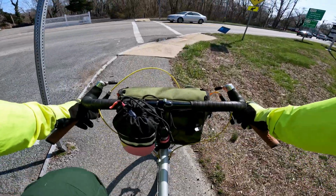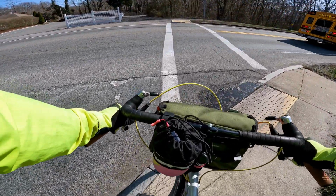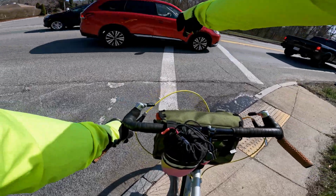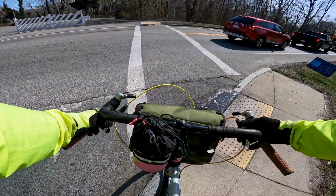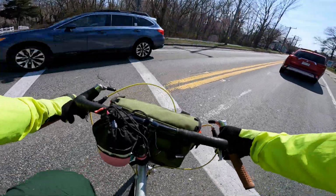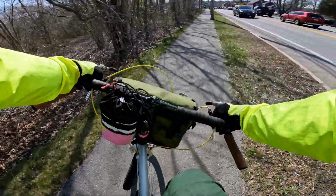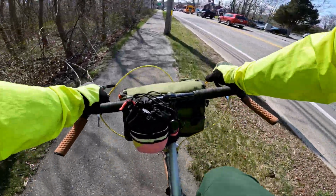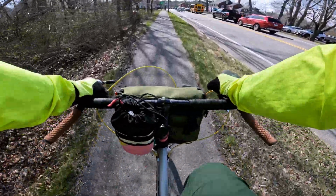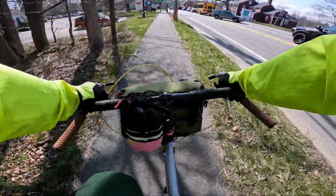So another crossing of 28, and I've got a pedestrian crossing, but it takes a while for people to decide they'd like to stop. Maybe walk there. Of course, you gotta look the other way. I just take the sidewalk a short distance on 28 to Main Street, and that'll take me back to the start of the ride.